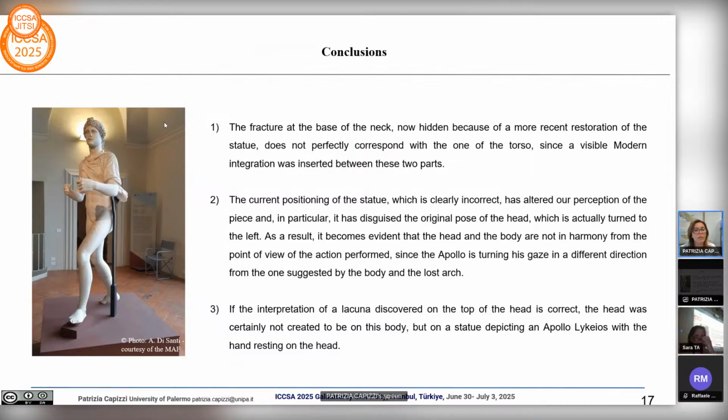The current positioning of the statue, which is clearly incorrect, has altered our perception of the piece and particularly disfigured the original pose of the head, which is actually turned to the left. The interpretation of the lacuna discovered on the top of the head is correct, and the head was certainly not created to be on this body, but on a statue depicting an Apollo with the hand resting on the head.